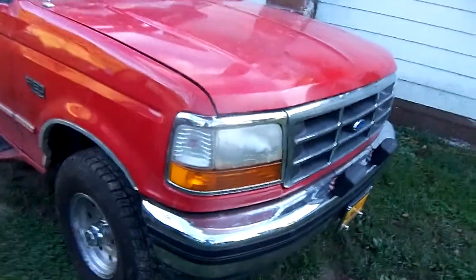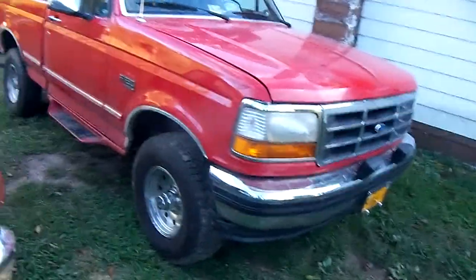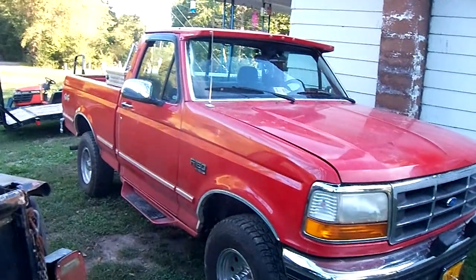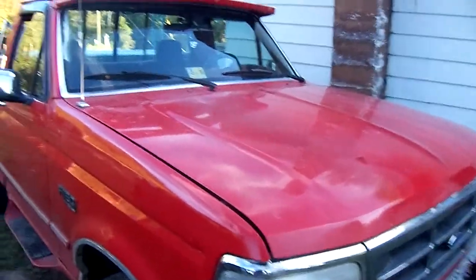Alright guys, 95 F-150. This is my latest acquisition. Needed this to pull a car trailer. Got a little truck, 351, automatic, 4-wheel drive. I've done a little work to it already, but nothing serious.